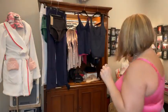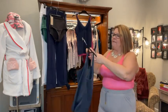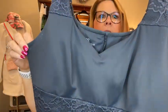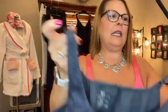How's that sound? Okay. So we have got another level 5 Empress, and this is a slate color. It is a grayish bluish.